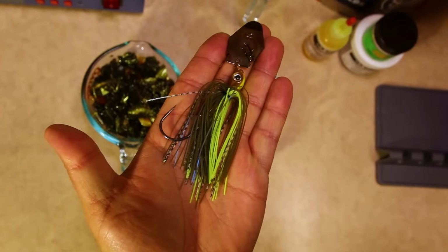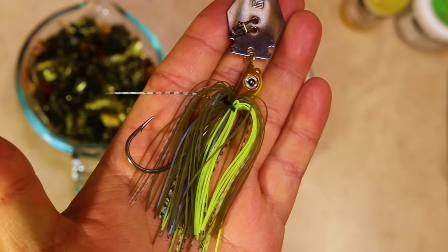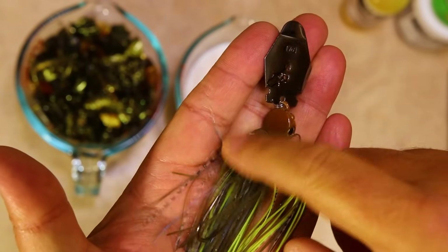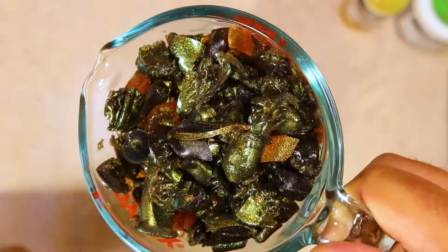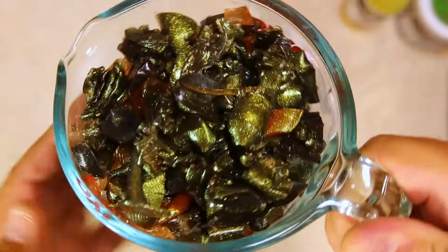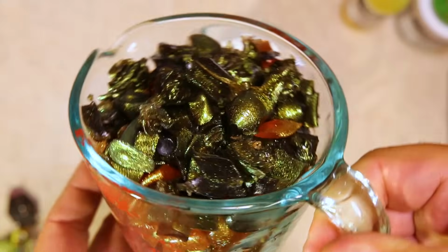Okay, so the first color we're going to be matching is the Shimmer Gill. This has some chartreuse in here. We got some green pumpkin. We got lots of different colors here in the clear flake area. So I definitely want to start with a mixture of a couple different pixie dust powders. This is new unreleased powders that are coming pretty soon from 8-Bit Baits under the Pixie Dust lineup.